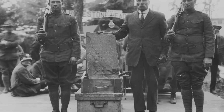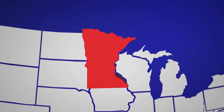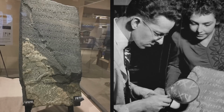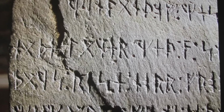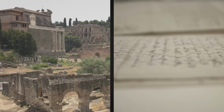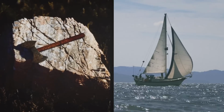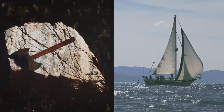Discovered in 1898 in central Minnesota, this enigmatic stone is a beautiful piece of stone engraved with many ancient Scandinavian letters. Yes, Scandinavian letters in North America. Archaeologists and historians have long puzzled over the dating of the Kensington stone and determined it to be 1362. Were the ancient Vikings able to get to this place in the 14th century?